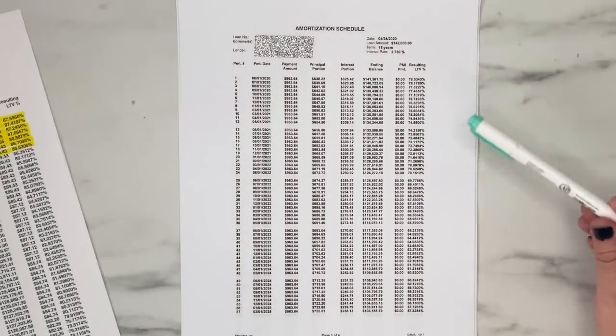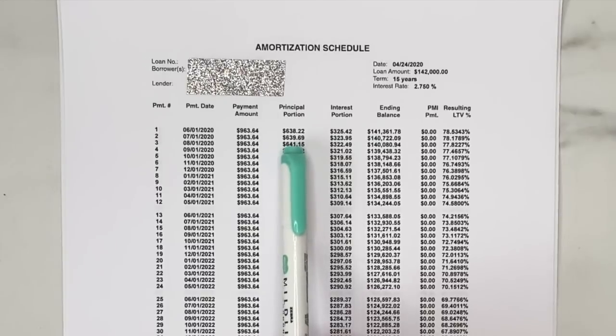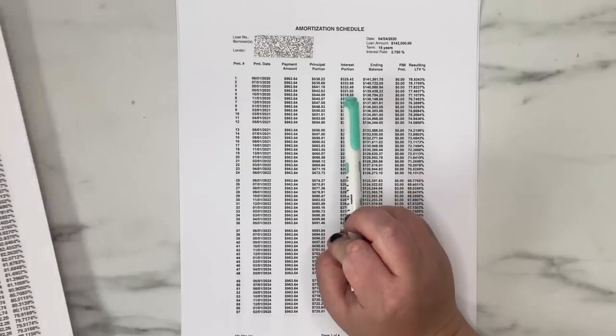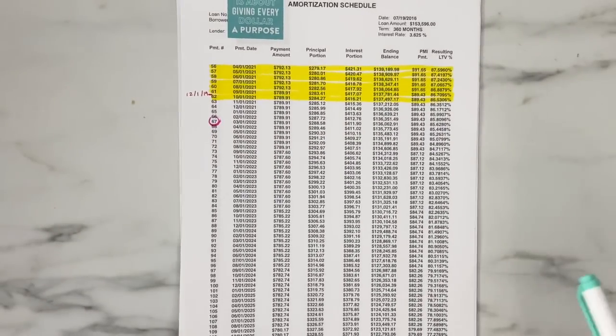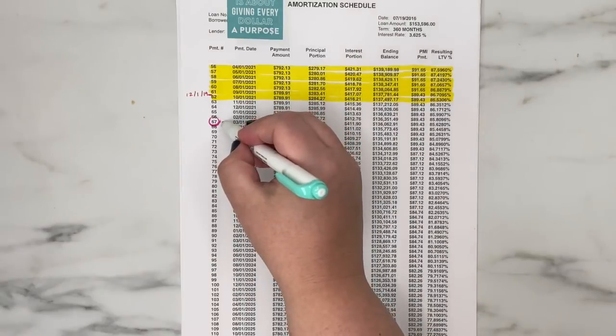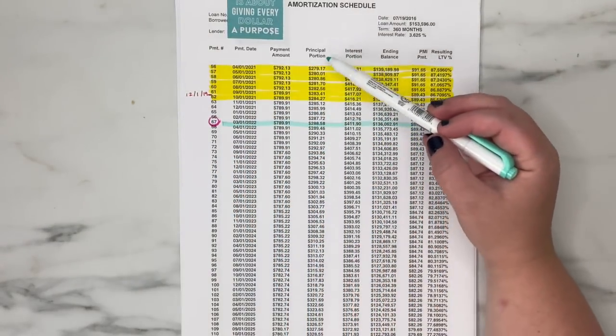But I just want to show you that first payment. So the payment amount is $963. $638 went to principal. Only $325 went to interest. Let's look at the last payment on our old mortgage. So the last payment was right here, and principal portion, $288.